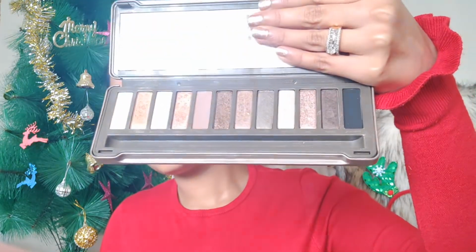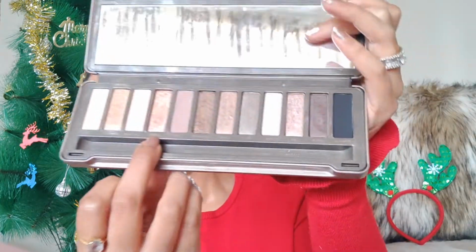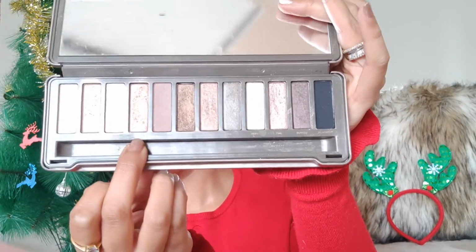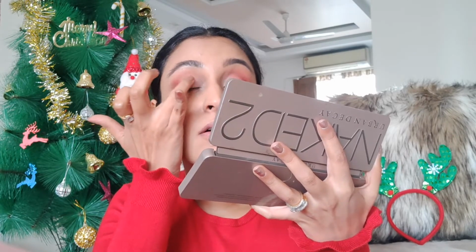Once that is done, I am going into my Urban Decay Naked Dew palette because the other palette from Makeup Revolution did not have any shimmers in it. I'm going to pick up a shimmer right here. This is the color Chopper, and this is a very beautiful gold color. I'm going to pick this color up with my finger like this. You can see it's a beautiful gold shade, and it's going to add that little sparkle to the eye. I'm going to take it on my finger and pack this in the center of my lid.